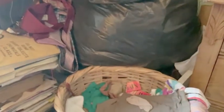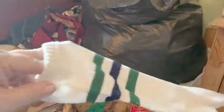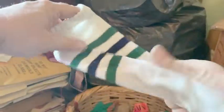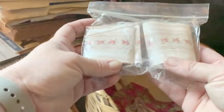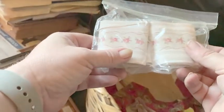Oh my gosh. Really, Mom? So this was when I played soccer. This was the thing that went up over your, the things that covered your shins. Two strips from the wallpaper in the front bedroom.